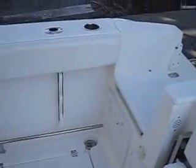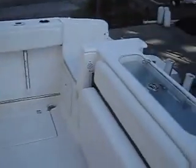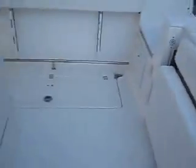Now, right here on this back cushion, you got a little scratch, if you guys can see that. Now, 2 bait wells. Stock on this vessel, first and foremost, did not come with the electronics and did not come with the live wells slash bait wells. You got a live well set up here. Let me just get you front and back.